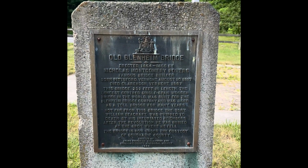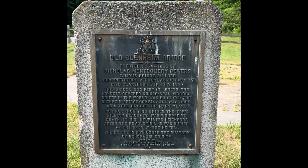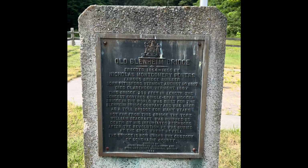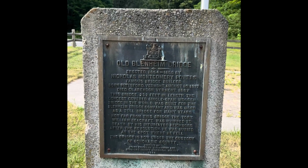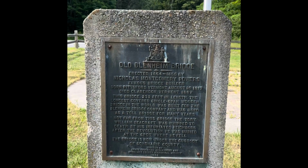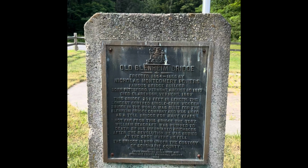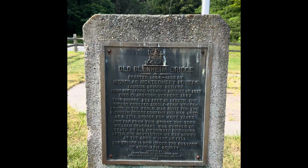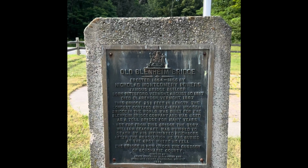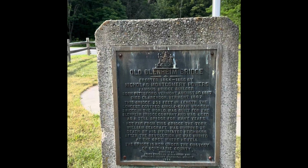Famous bridge builder born Pittsford, Vermont, August 30th, 1817, died Clarendon, Vermont, 1897. This bridge, 232 feet in length, the longest covered single-span wooden bridge in the world. Was built for the Blenheim Bridge Company and was used as a toll bridge for many years. Not far from this bridge, the Tory, William Beaucraft, was whipped to death by his infuriated neighbors after the Revolution. He was buried at the spot where he fell. The bridge is now under the custody of Schoharie County.